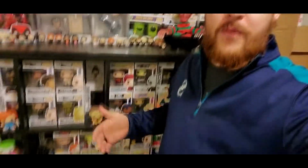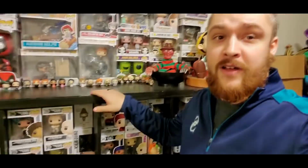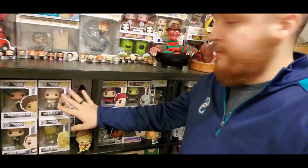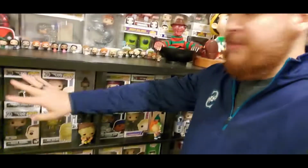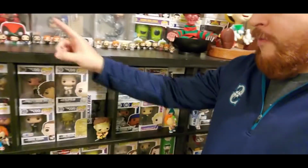I moved recently, so now I film inside this garage instead of my bedroom previously. So my Funko Pop setup is just a little bit different. This is the shelf that I film in front of my videos with. I have these different shelves that go back like four deep of Funko Pops, and then you got the size here as well. So these are all filled with Funko Pops. There's four columns and four rows, so there's a lot here.